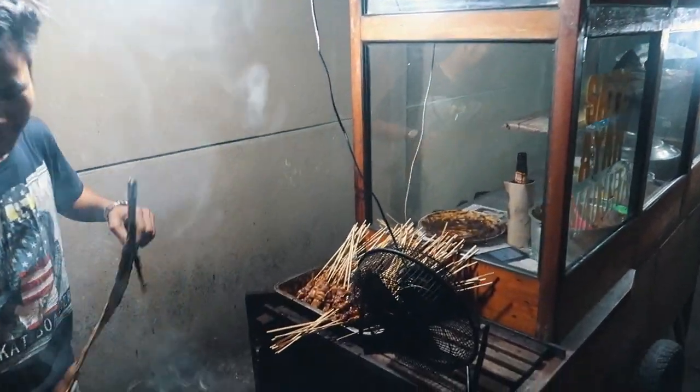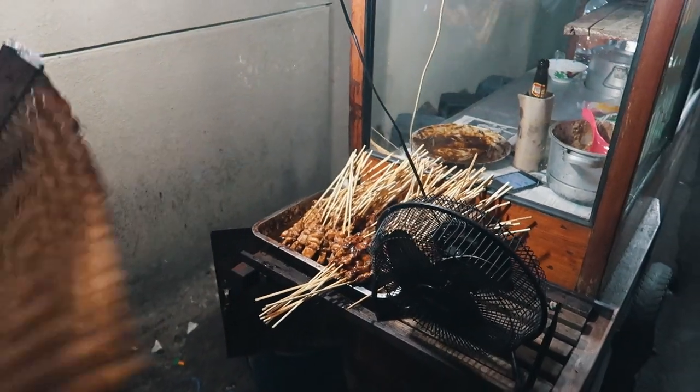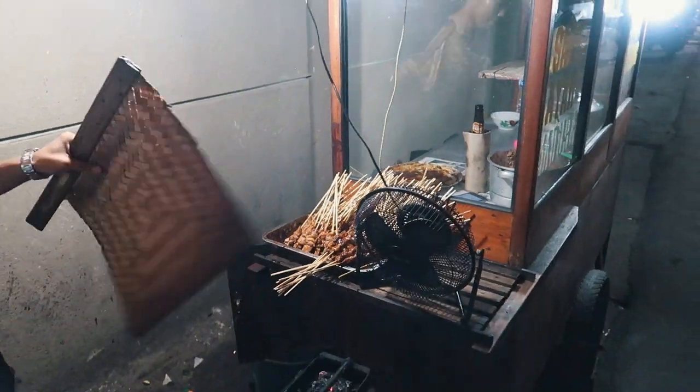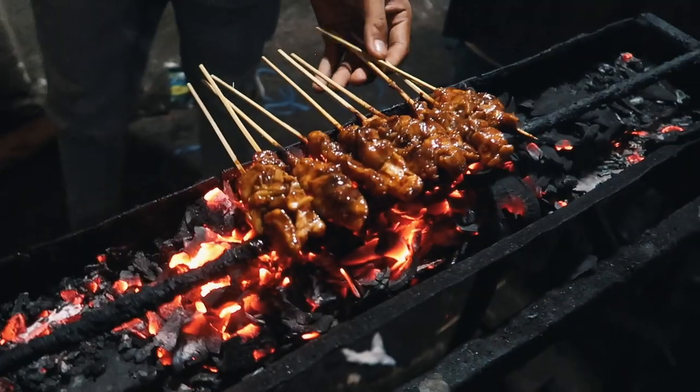Check it here, this is how they process it. So they rub it in the sauce, which is like peanut, chili, soy sauce, I think some salt, maybe some sugar. And then they cook it on this little charcoal grill. But yeah, sate ayam and nasi. We're gonna hit up this whole street, eating Indonesian food, and we're gonna bring you guys along for the ride. Let's go.